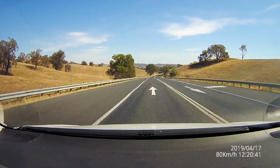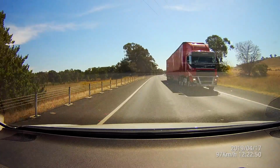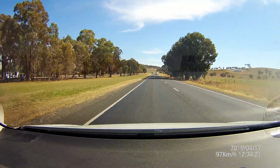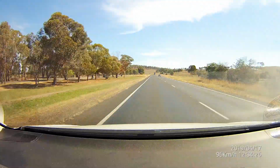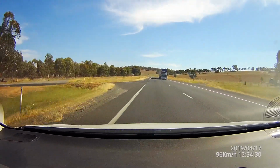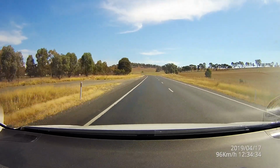But I think I've done my fair share of contributions over the years, so I'm not really interested in contributing any more money to them. So there's a fair few vehicles going the other way. Again, as you can see, they are mostly B-doubles going the other way.